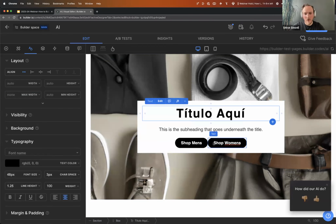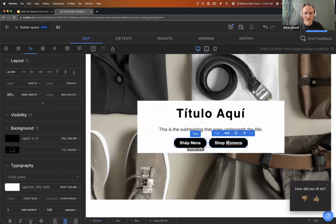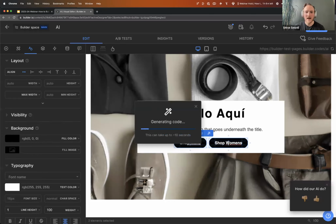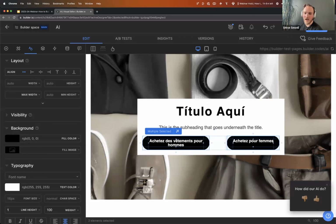And I can edit multiple as well. Like, maybe I'll visually add a little space here. I'll select both of these. And then maybe I want to change this to also, let's translate these to French. I'm just going to make a wild and wacky page here just for fun. And there we go. We have our French translation.